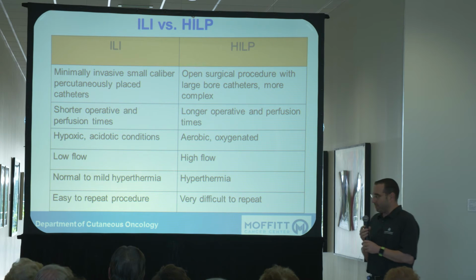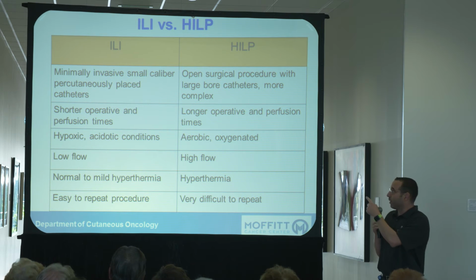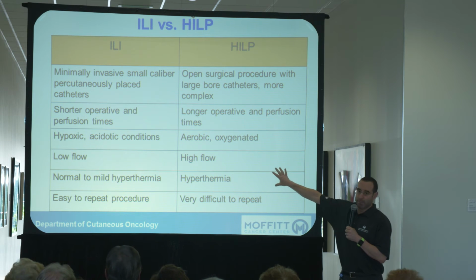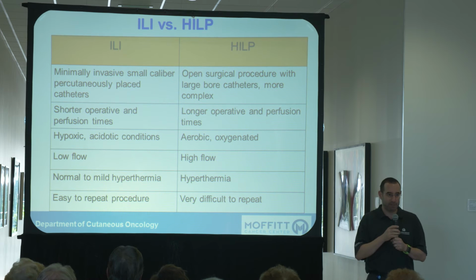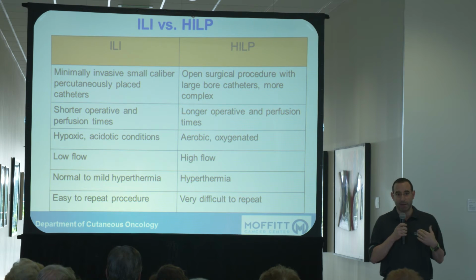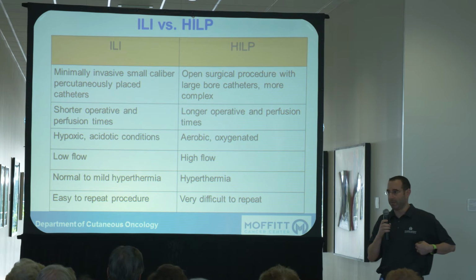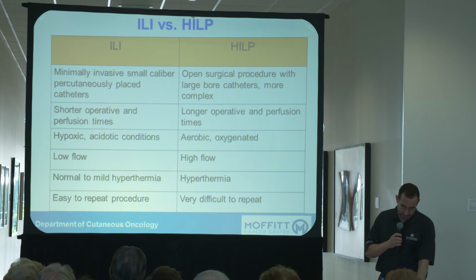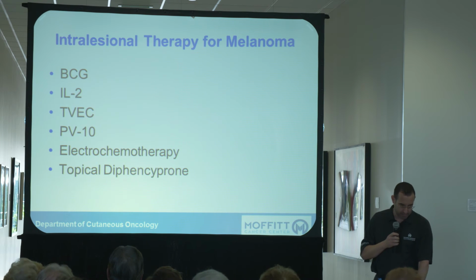Limb infusion is the minimally invasive way of performing heated chemotherapy to the extremity. Then there's also limb perfusion here, which is a maximally invasive, open way of dissecting out the vessels, isolating the vessels, and perfusing the limb with heated chemotherapy. Here at Moffitt, the overwhelming vast majority of the time we're going to do limb infusion and keep on with that minimally invasive way, and it also has much less local and regional side effects.